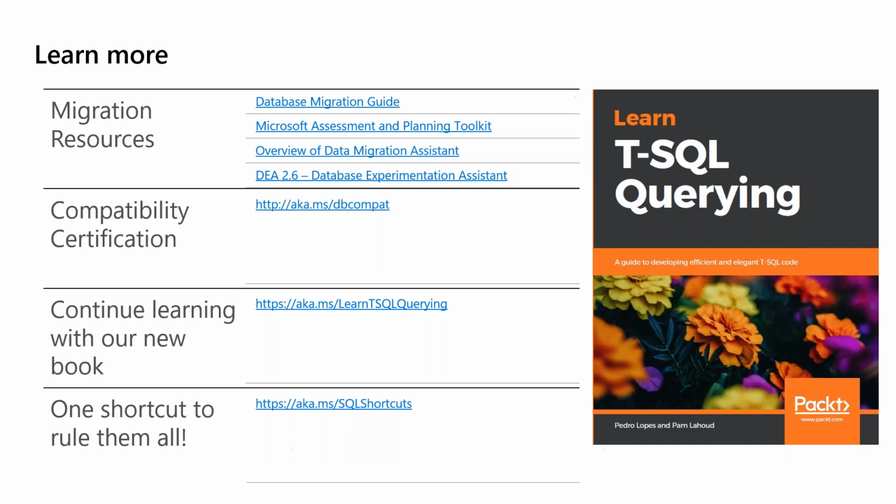So I want to leave you with these resources here. The migration resources at the top, the database migration guide, go and take a look at that. It is very powerful because, like I said, you choose the source system, the destination system, and it creates a personalized migration guide for you. You also have the links here for the MAP toolkit, the DMA, and the DEA tools. If you want to know more about compatibility certification, that short URL there, aka.ms/dbcompat.